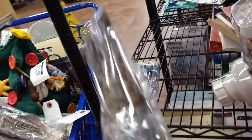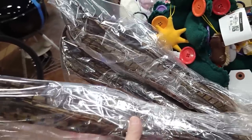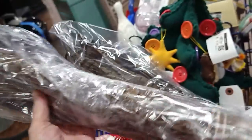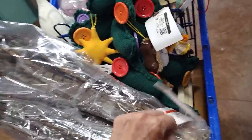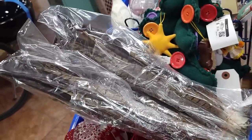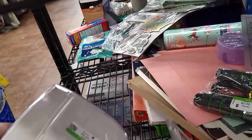Oh. Feathers. Dottie already found me a couple of packs of these, and I just found another one. They are $9.99, but they are pheasant feathers, and look how many are in there. There's a lot of them in there. Are they all? Yep, they're all $9.99. Yep, we're gonna get those. I suspect that Rachel might try to steal those from me.